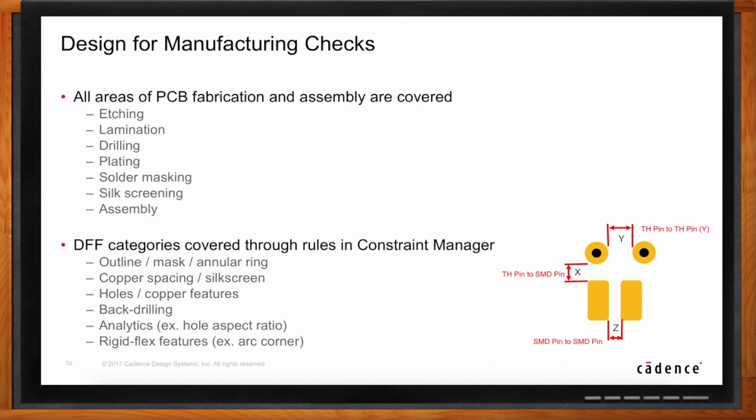So we have covered all areas in the design process and the manufacturing process. So Bryan, Hemant mentioned 2,000 checks. Isn't that going to be a problem? That's a good question, because even if those checks are easy to input and there's 2,000 of them, no user really wants to have to change 2,000 easy checks multiple times.